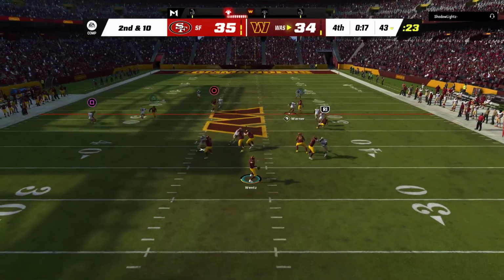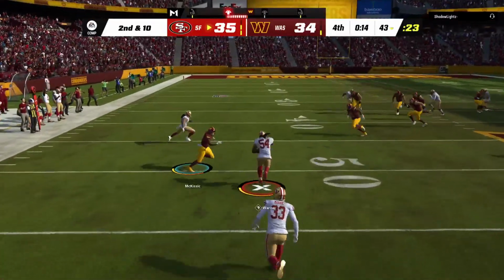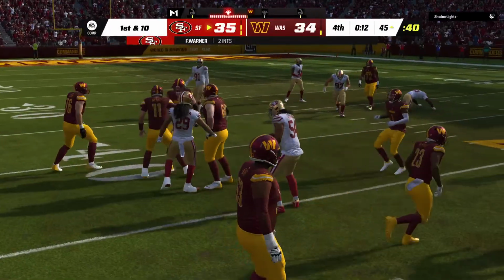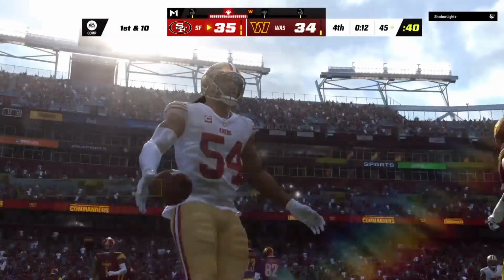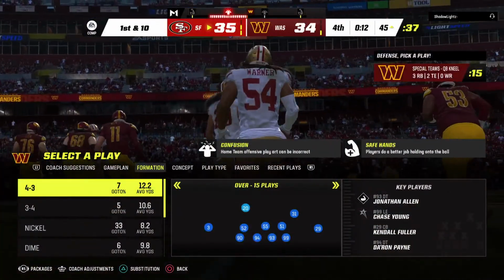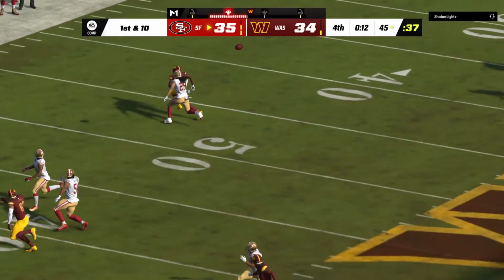Wentz to throw. And that's intercepted yet again, and that could be the backbreaker. Picked off by Fred Warner, and the Niners are going to take possession of the football. Well, you knew you had to take some chances here with the clock winding down, needing a touchdown to win it, and that one might have just sealed their fate.